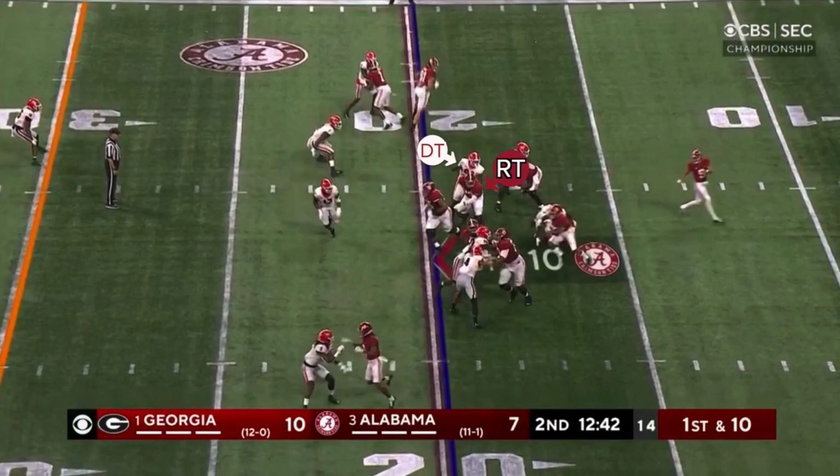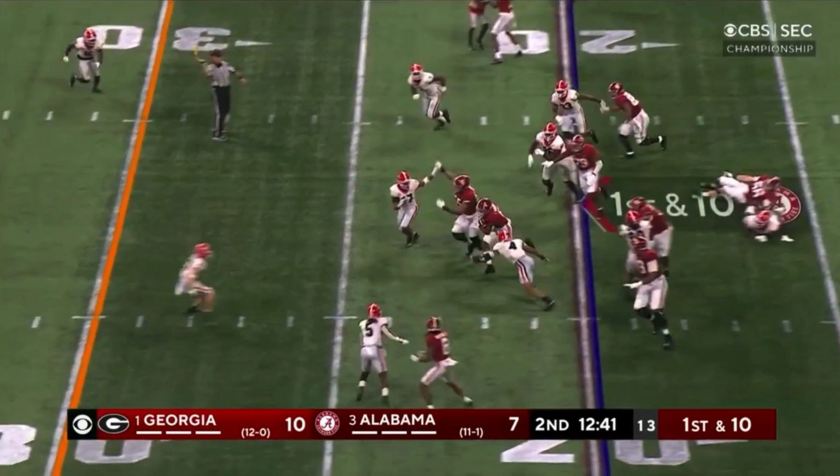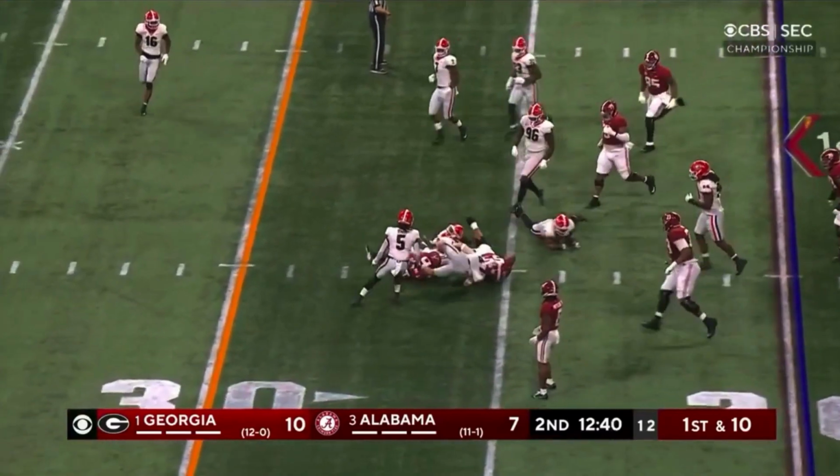When the right tackle is able to overtake that defensive lineman, it then allows the right guard to leave that block and release up to the second level. When he does this, he's able to get in the way of this linebacker right here, forcing him to work horizontally instead of attacking more directly downhill, where he'd be able to hold this run to a shorter gain.